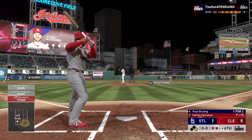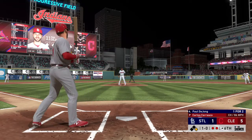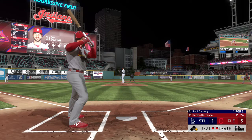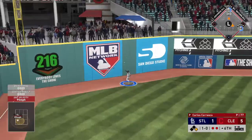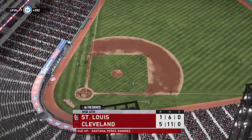Now batting, shortstop, Paul DeJong. Standing in now, Paul DeJong, as the first pitch to him is taken low and away for ball 1. 1 for 2 in the ball game thus far. Swing, high drive, left field and deep. And he will get there to make the running play, and that will end the inning.